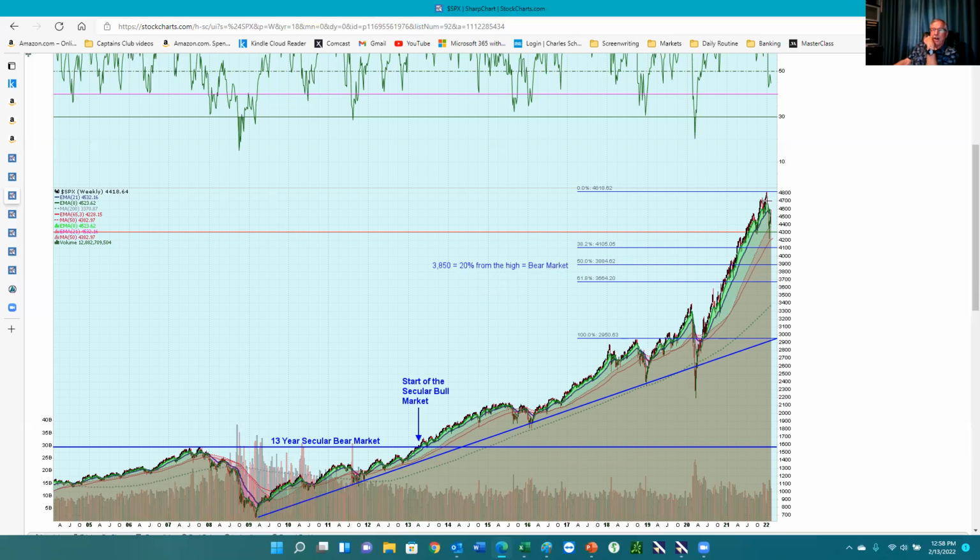That's about 20% from where we are right now, roughly. No, 20% off the high, which is way up here. But we're at 4,400 today, right? And you're calling 3,700, so it's 17, 18% from where we are today. But the important thing to understand is that it still will be within this secular bull market.